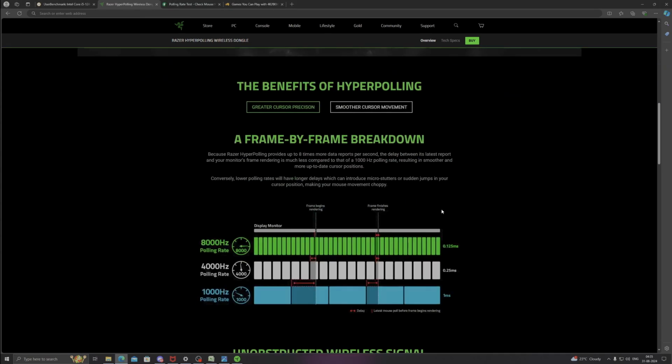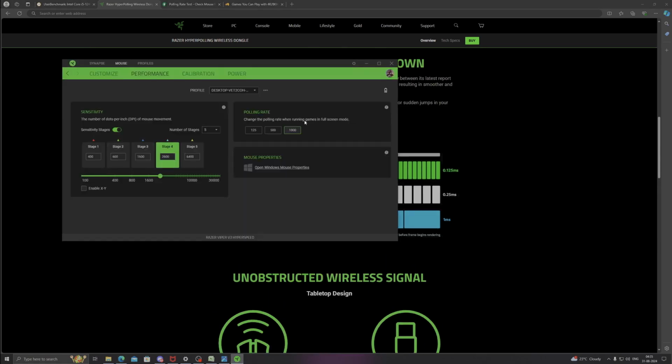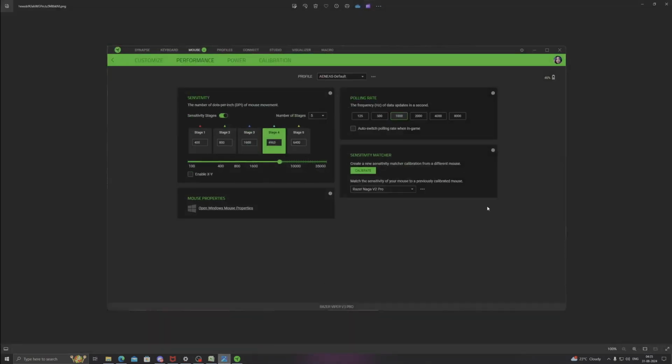If my mouse was a wired one, then a Type-C adapter could allow up to 8000 Hz polling rate, which would be displayed on the screen over here. Let me demonstrate what the display would look like if I were to purchase the 2500 rupee adapter for my wireless mouse, allowing it to reach 4000 Hz. Additionally, there are other high-end Razer mice like the Razer Naga V2 Pro that support an 8000 Hz polling rate.